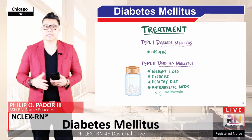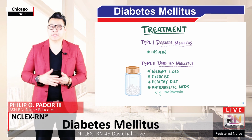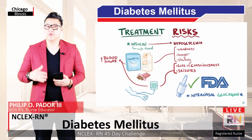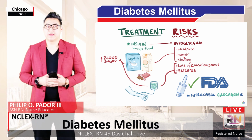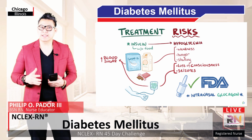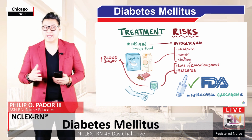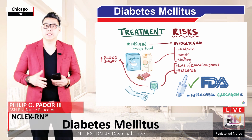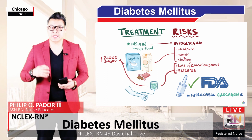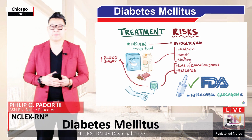Something to bear in mind is that insulin treatment comes with the risk of hypoglycemia, especially if the insulin is taken without a meal. Symptoms of hypoglycemia can be mild, like weakness, hunger, and shaking, but they can progress to a loss of consciousness and seizures in severe cases. In mild cases, drinking juice or eating candy or sugar might be enough to bring blood sugar up, but in severe cases, intravenous glucose should be given as soon as possible. The FDA has also recently approved intranasal glucagon as a treatment for severe hypoglycemia.